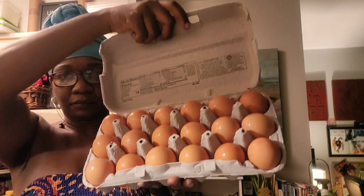But a lot of that stuff that say keto friendly still spike your sugar. I don't even check these though, so it don't even matter. It is $6.49. These Simple Truth eggs are $4.99. Look at these beauties. We got two of those.